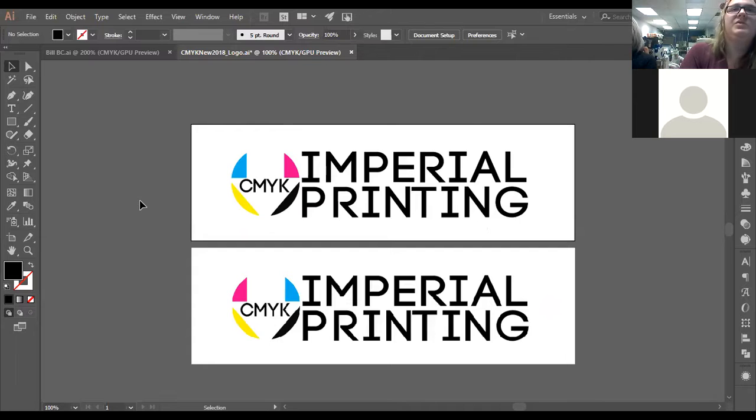A lot of times we get artwork, or you'll hear from your printer, is it vector format? And not a lot of people know exactly what vector format is. The basic difference between vector and raster is raster artwork is pixel based. It's based on dots on the screen or on the print. Vector format is mathematical based and can be sized infinitely, whereas raster has a limited sizability.